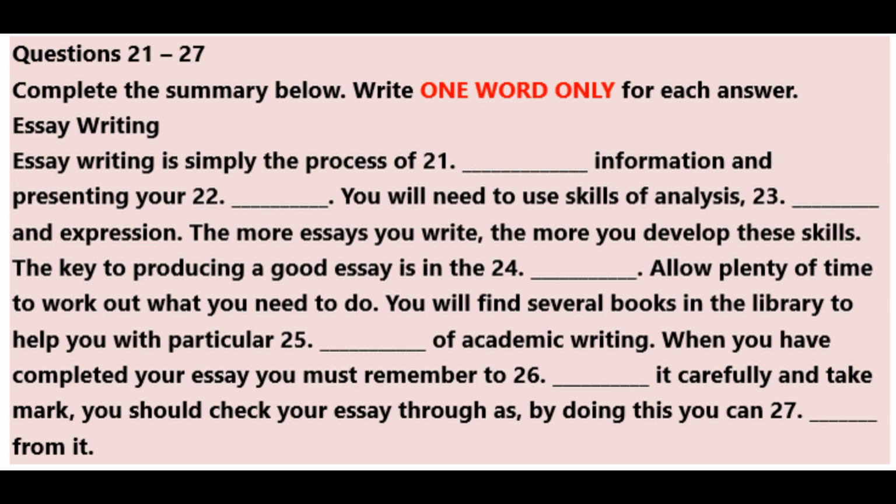And I need to make sure I've got everything ready before I start. Yes. What is vital to good essay writing is preparation. So make sure you build in enough time to do the research you need. Are there any other sources I can use to help me with essays? Yes, you should go to the library and look through the reference section, because there are books that focus on the style we use in academic writing, and those will help you a lot.